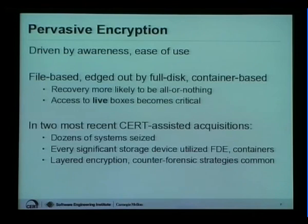What this means for forensic investigators is that recovery is going to be all or nothing, more than likely, right? You're either going to be able to get to that system and get access to a container that's mounted, or a disk that's on a running system and therefore decrypted, or you're probably not going to get anything unless you can somehow get the passphrase. That means access to the live boxes becomes critical, and that feeds back into what I've talked about regarding other changes in the acquisition process.